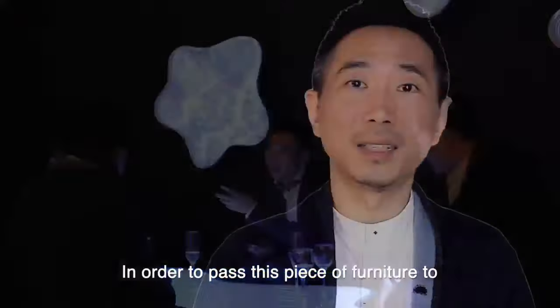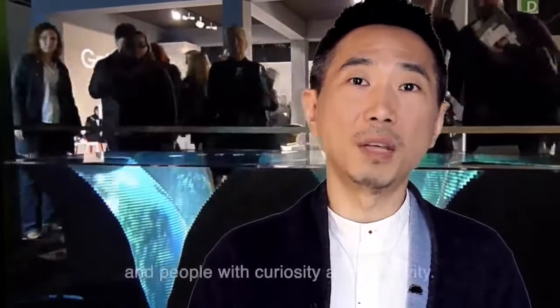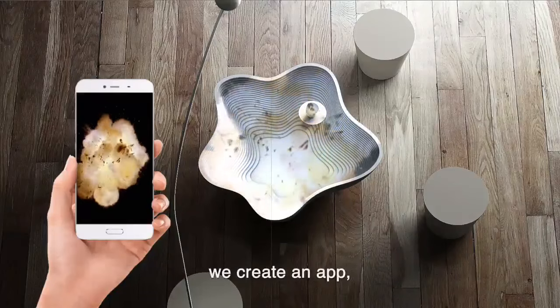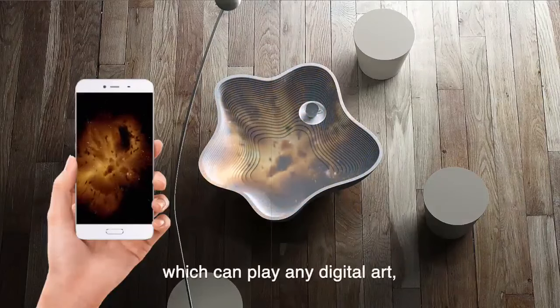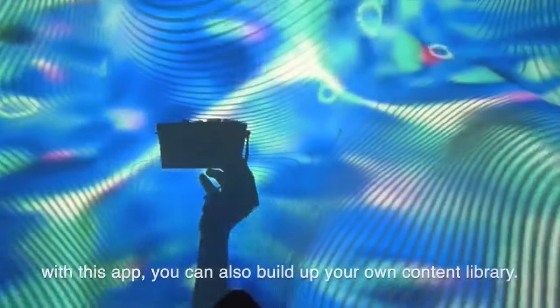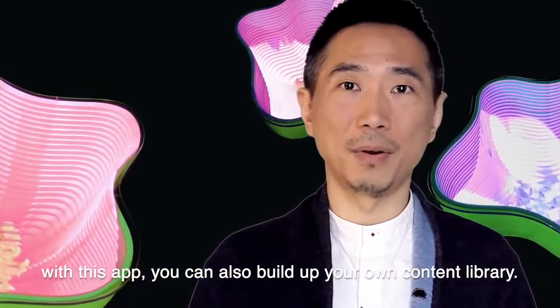In order to pass this piece of furniture to thousands of hands of artists and people with curiosity and creativity, we create an app which can play any digital art and map it into the unique form of our furniture. With this app, you can also build up your own content library.